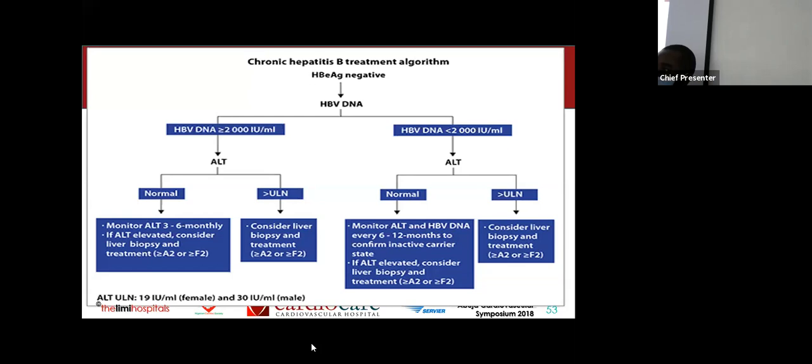Okay, thank you, Dr. Abdul, for the question. The answer is no. It's not a routine investigation for them, even though hepatitis B can cause extrahepatic manifestations, like you mentioned, but not really. If you want to be focused, not really.